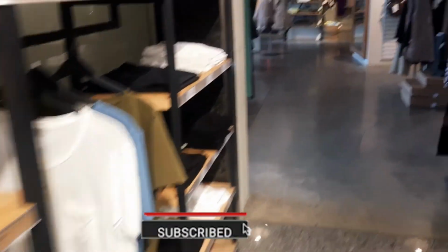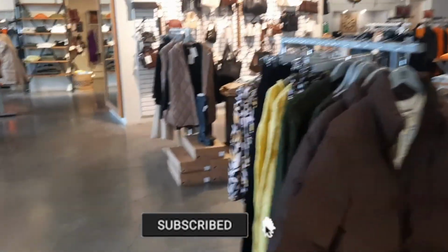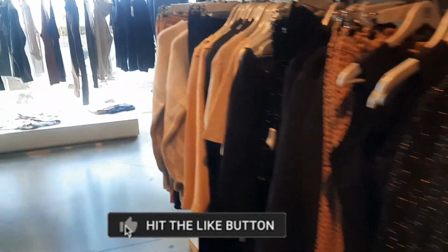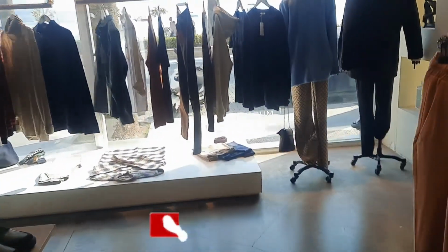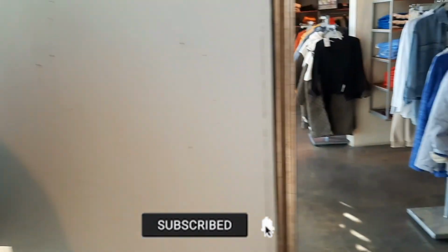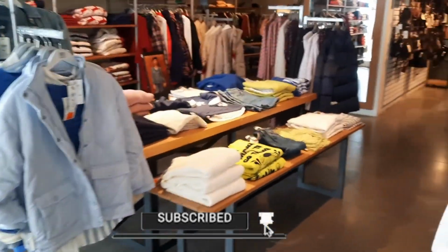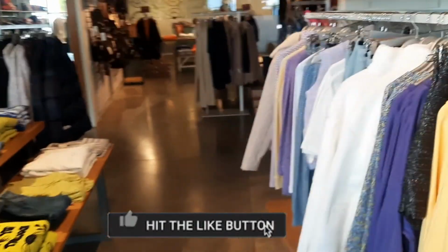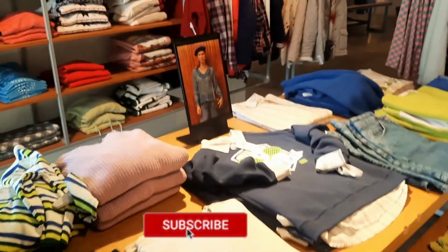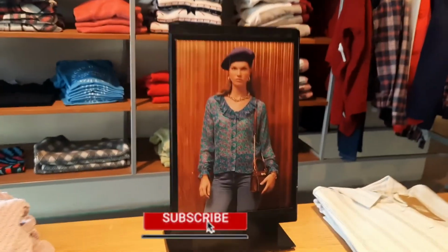It's not just clothes, shoes, bags, house furniture, and everything is here. You must definitely come to visit here if you like this kind of stuff. I don't know what you would call this. Shabby chic, modern. This kind of stuff.